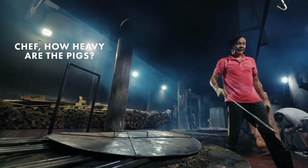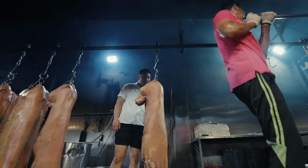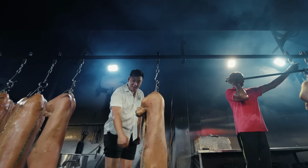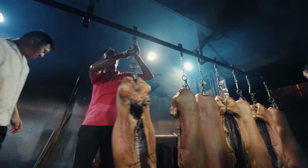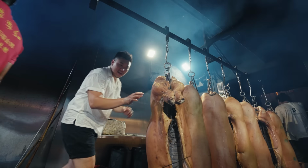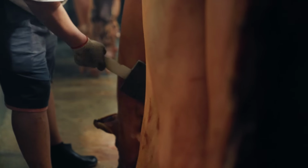Chef, how heavy is this pig? These are about 38 jin once roasted. 38 kilograms. That's 84 pounds. And they're gonna go through 50 today. This skin is just warm to the touch. They're just toasting it for the next step.